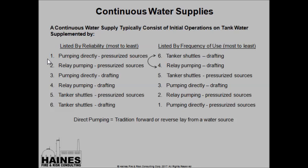It's a little harder to set up, but it's still very reliable because we're using fire hydrants in many cases, or a pressurized source. Pumping directly from a drafting source is probably number 3. The problem is in many of our cases we don't have a pond or a drafting hydrant right in front of the property, so there's almost always going to be a relay involved. Anytime we add more vehicles to our operation, we increase the complexity. If we go from a pressurized source to a drafting source, we increase the complexity.